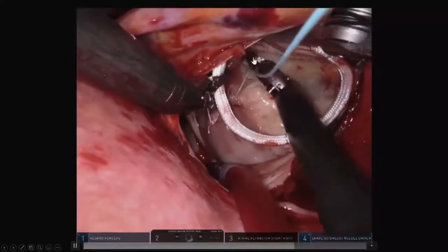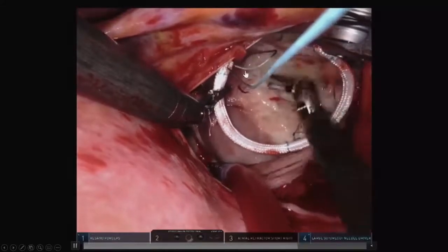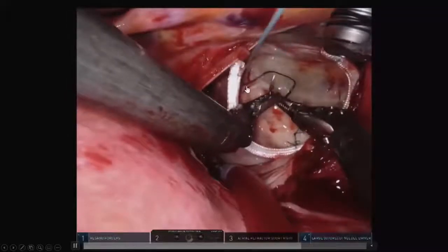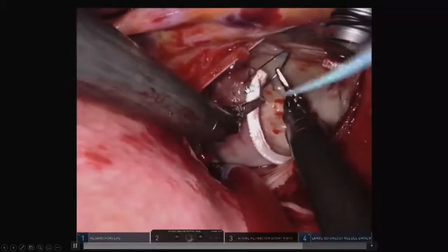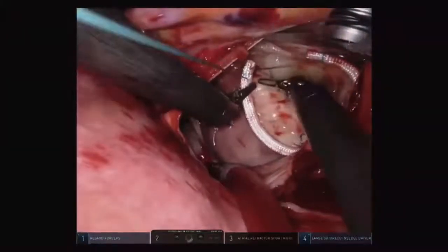And it's a slightly superficial stitch. I really make sure that I'm in the annulus. So I'm not in the leaflet. I'm not in the atrial wall. It's not a giant stitch. The first stitch is quite small. And these bands just work really beautifully.